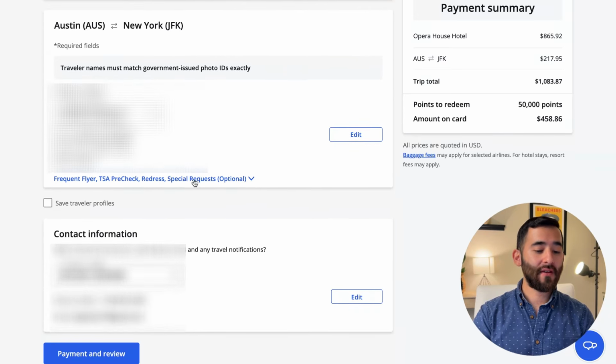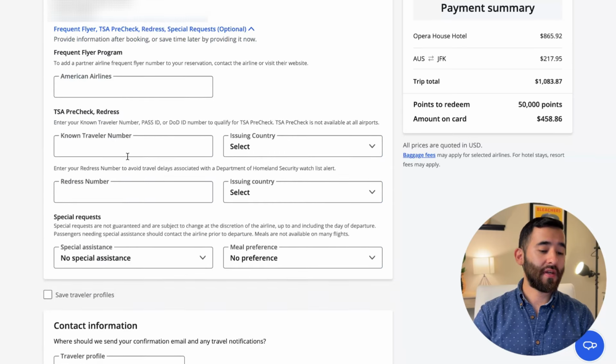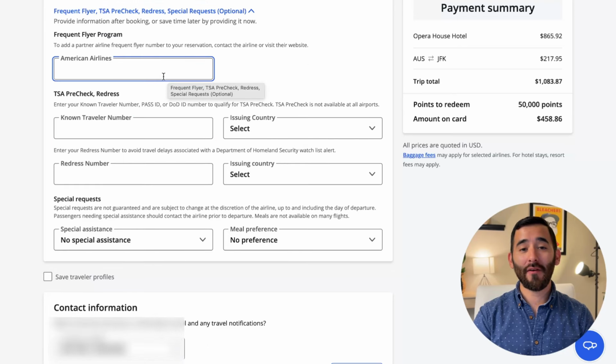And then with the flight, you can select this blue link here, and if you have TSA pre-check, you can enter that information here under the known traveler number, and then you could type in your frequent flyer number for whatever airline you're flying with. A lot of times they will still reward you with miles for the flight, and they typically do recognize some of your status as well through a third party.